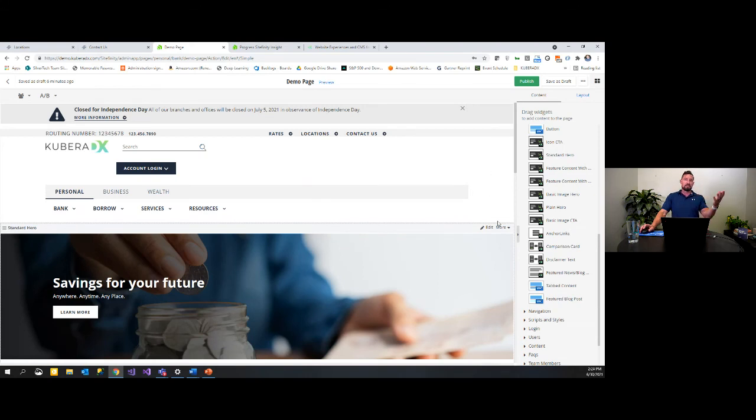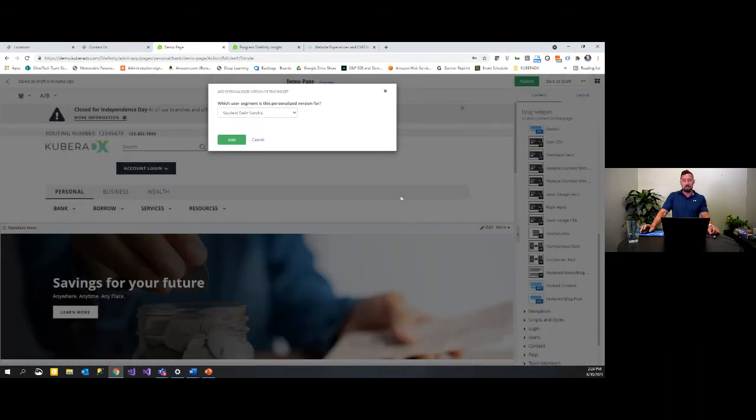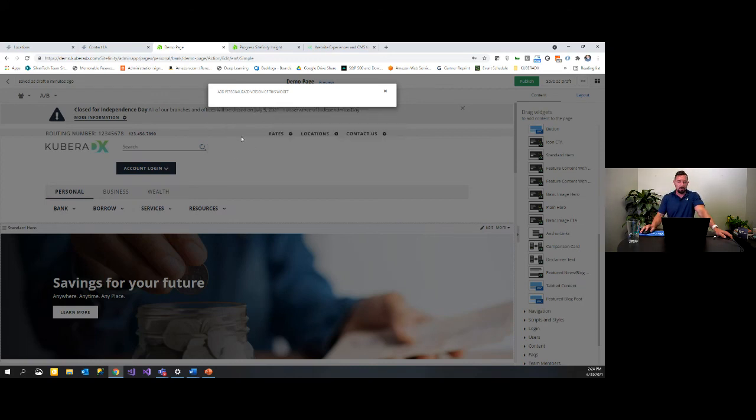But personalization is also extremely simple. I'll go ahead and click more, add personalized version. In here I have the segments I want to personalize for. So maybe I want to personalize this page for auto loan Annie. We know Annie's looking for an auto loan. Because she came in on a campaign landing page, maybe she clicked something on social media, maybe she's looking at auto loan rates, but either way, we know she's looking for an auto loan. So I'm going to personalize for her.